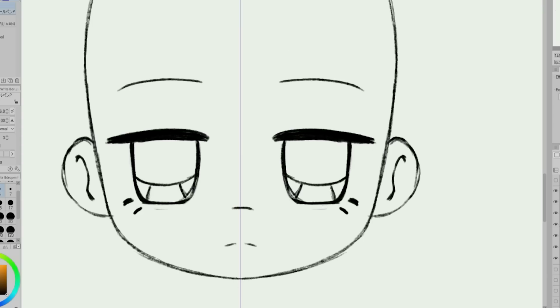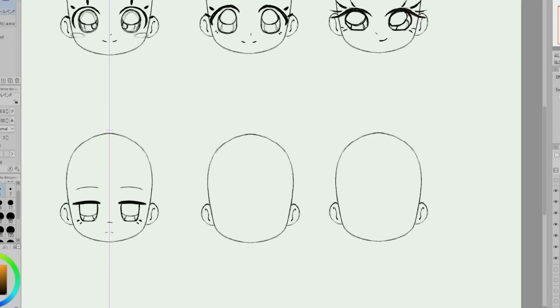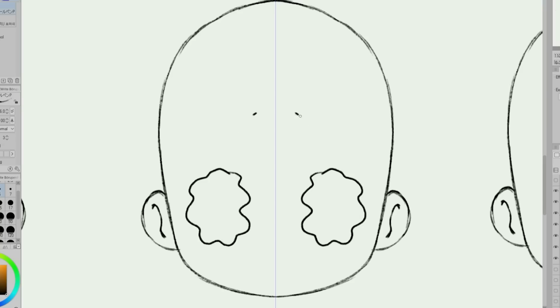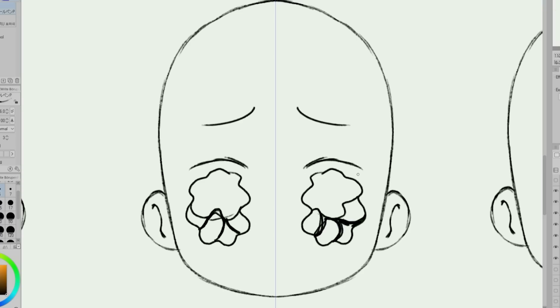Also, I was slightly playing around with different shapes for the noses. They are very small, so it doesn't make too much of a difference, but it does give a bit of a different look depending on what kind of dot or line I place. This time I was kind of having fun and trying to make a very expressive crying face. I made the irises very wiggly.